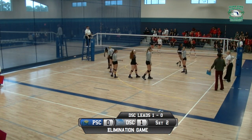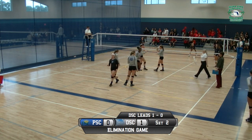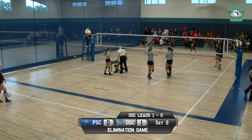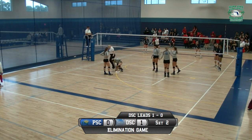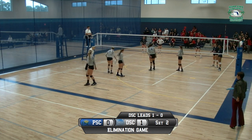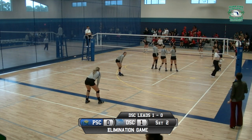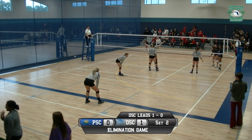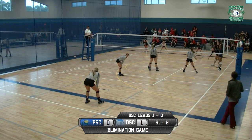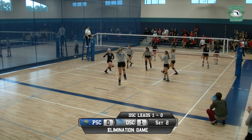Katora Roberts had a wide open net. Pensacola sent the roll shot over, but the free ball was taken advantage of by Roberts. She ran a slide around the setter and had a wide open net. There was no block. So Daytona with the first point of this second set. And their libero Delegati will serve. A deep float, and that's an ace.